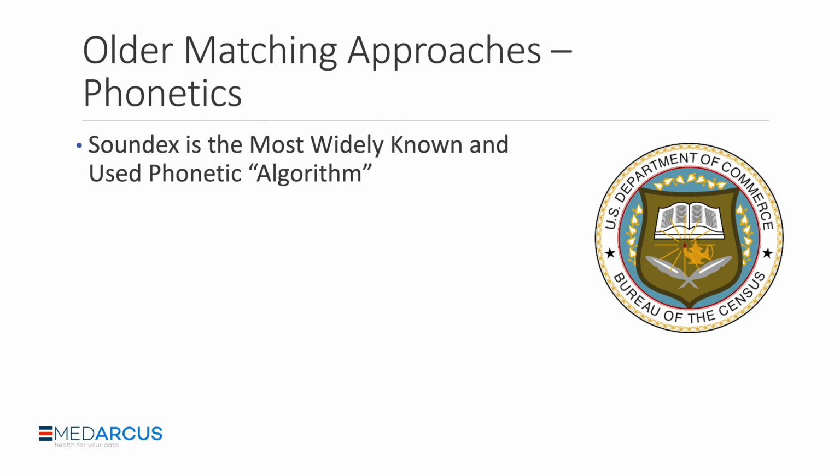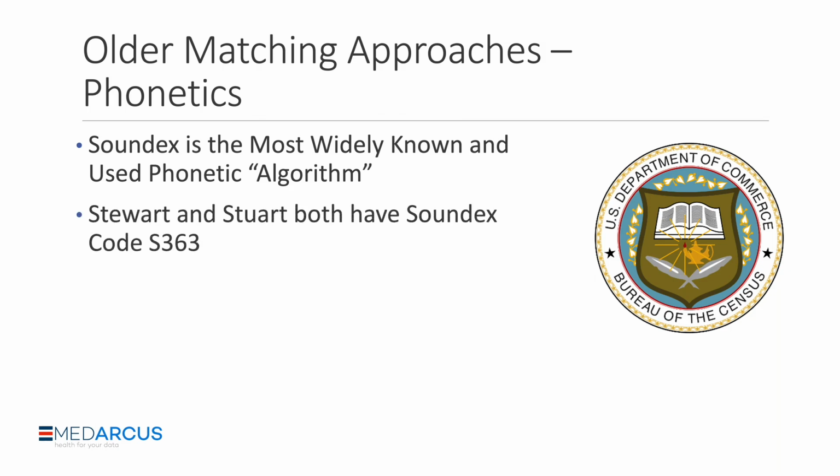For example, the names Stewart and Stuart, S-T-E-W-A-R-T versus S-T-U-A-R-T, have the exact same Soundex code, S363. And that's great if you have 2 different Stewarts in the MPI that are the same patient. But keep in mind, this is only useful for name matching. And as we talk about later, names are not the most unique patient data that we have to match on.